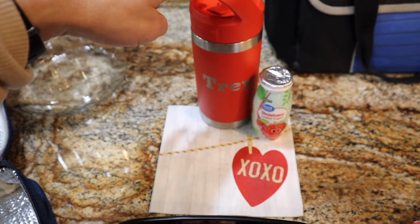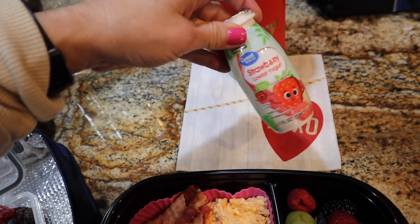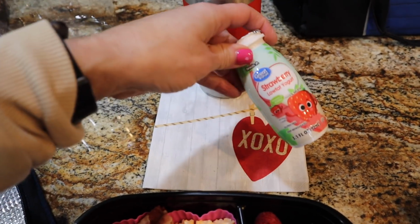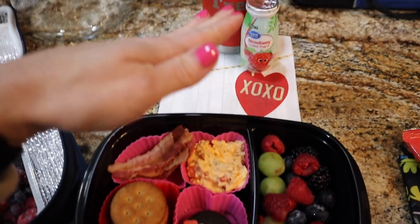He's got the same drink in his thermos. Thank you, Jesus. We dug it out of the trash. And then we've got him a strawberry low-fat yogurt. These are the knockoffs to the little Danimals. Waylon usually comes home with these and we have to put them in the trash. He doesn't drink them, but Trey loves them. And when he's not having a huge lunch, I like to put those on the side.